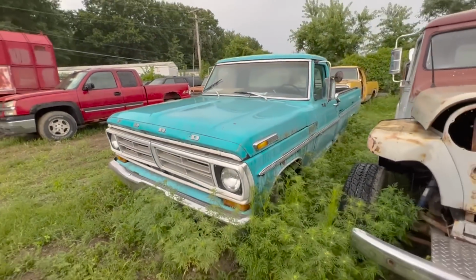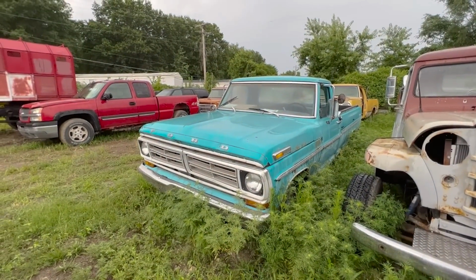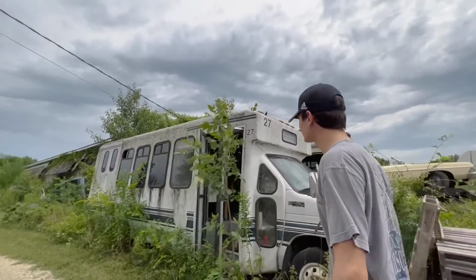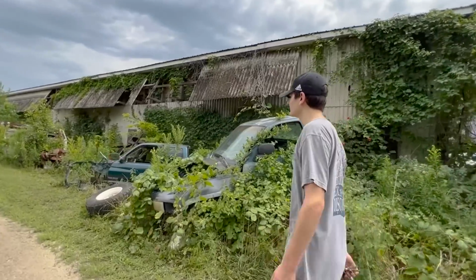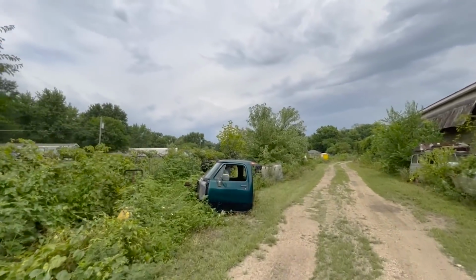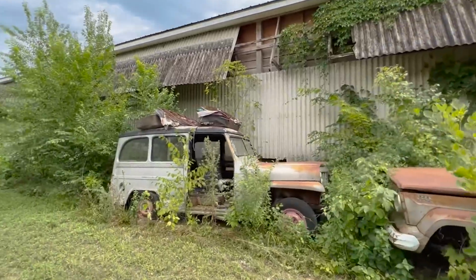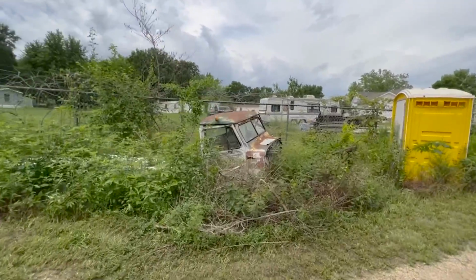Yeah, the old F100, in blue. Before the F-150 came out. I love that color too. Early 70s, mid 70s. Yeah, I have no idea what's down here. Some old construction equipment. An old Ram. Another one. You a Mopar guy? Another Dodge. Another Jeep. And another one. A lot of Jeeps. It's like a red wagon here. And another Jeep.